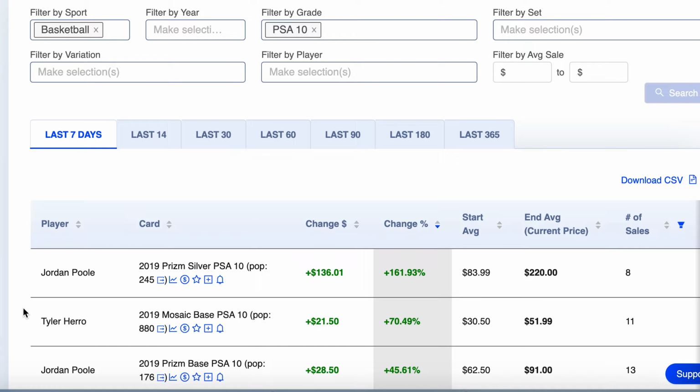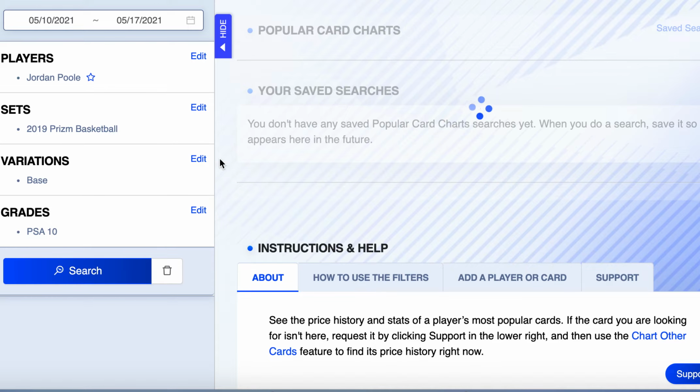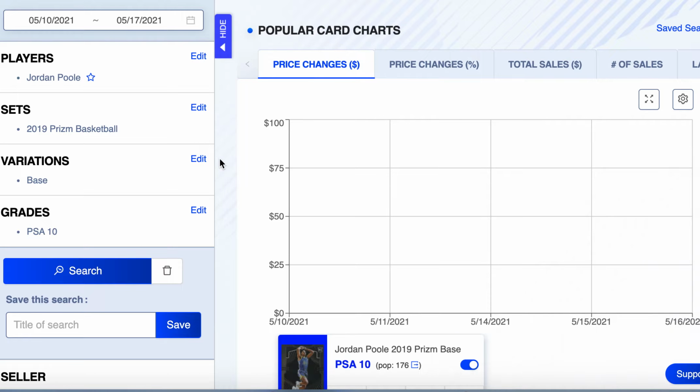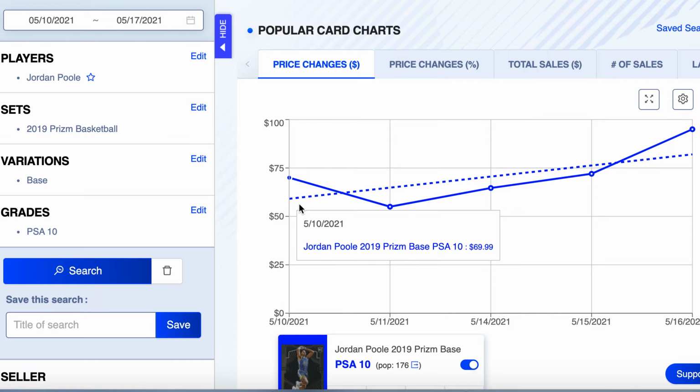Jordan Poole, next on the list, again, another Jordan Poole, 2019 Prism Base, pop count of 176. Boy, wow, what low pop counts. 13 sales on the week, up 45.5%. Let's pull up his chart. I mean, Jordan Poole's not the biggest hyped player. That's why his pop counts are so low, because no one's even sending them in to get graded, especially now, with PSA being so spendy.